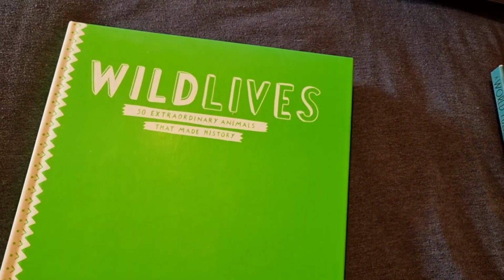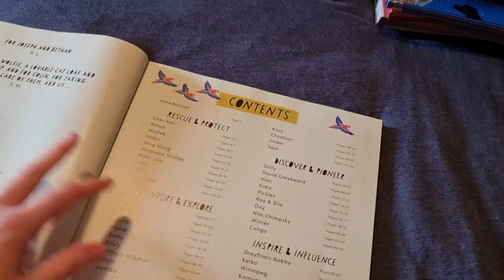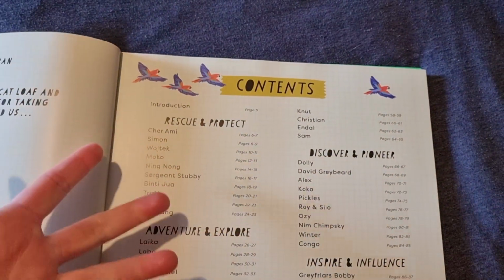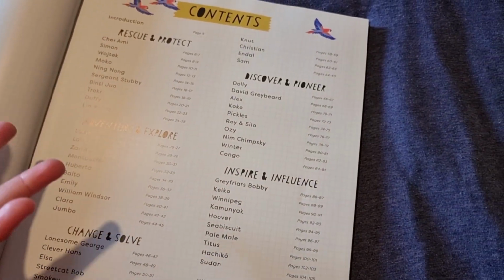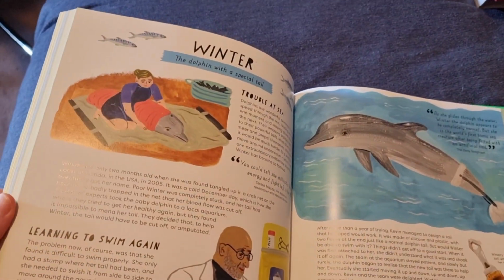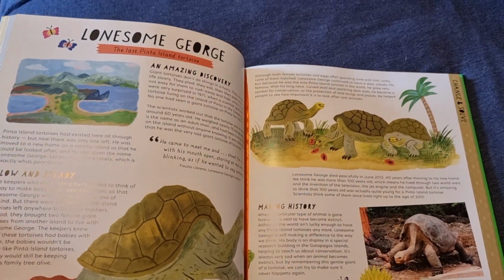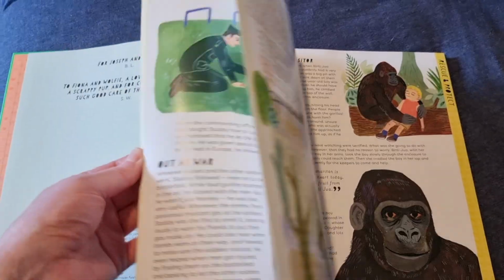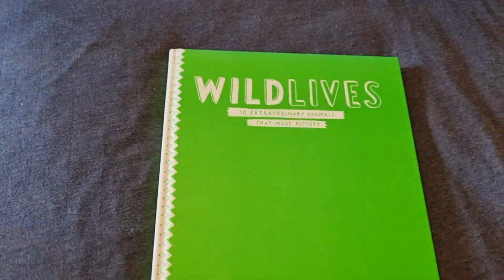Okay, this is Wildlife's 50 Extraordinary Animals That Made History. The cover is completely half on, half off. It got damaged when we moved, but the book is fine. So rescue and protect, adventure and explore, change and solve, discover and pioneer, inspire and influence. So it has all the information about the particular animal and what they did. Some of these made me want to cry. Really, they are just so heartwarming and inspirational. We really enjoyed that one.